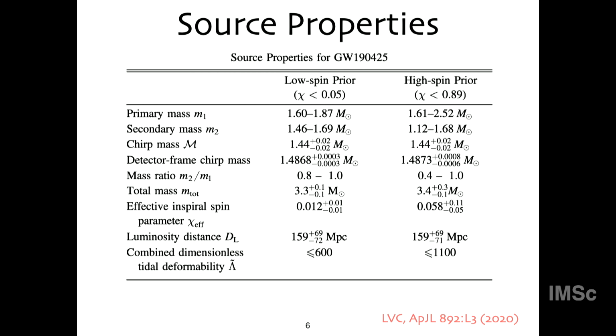This is slightly heavier than the first event, and this has significant consequences for the measurement of the tidal deformability parameter, for the reason that the heavier the object, the less compact it is, which leads to a low value of the tidal deformability parameter. And as you'll see, a low value for this tidal deformability parameter is a hurdle in measuring these parameters. We'll see the exact waveform, which will reflect this particular aspect.